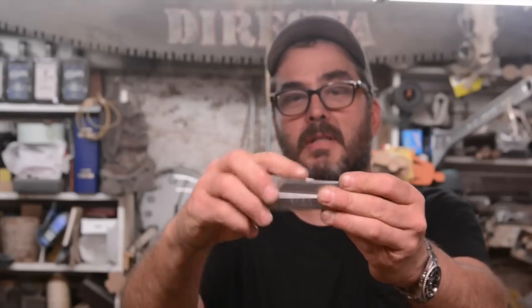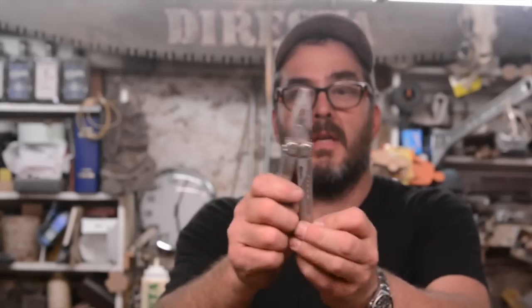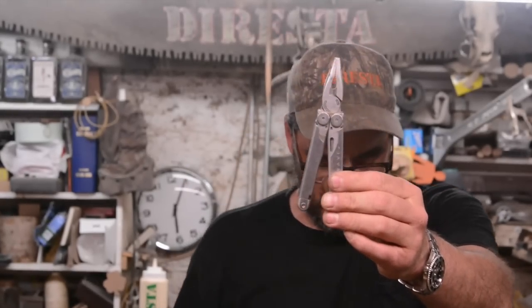This one isn't so bad, but it's actually worn out. This is really worn out here. And so I have a lot of Leatherman. I'll go through them really quick.